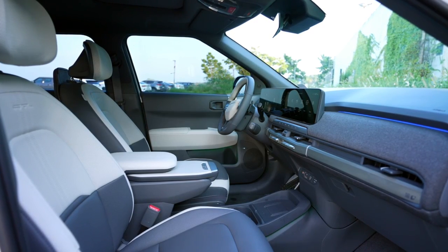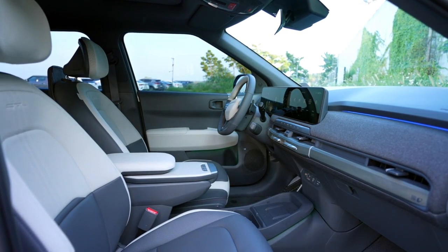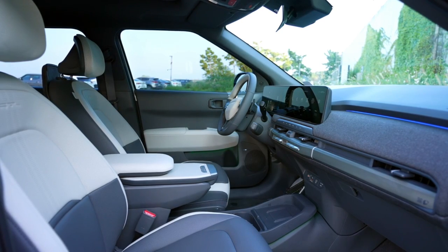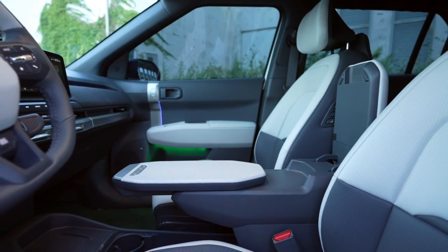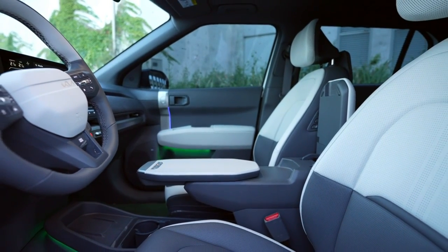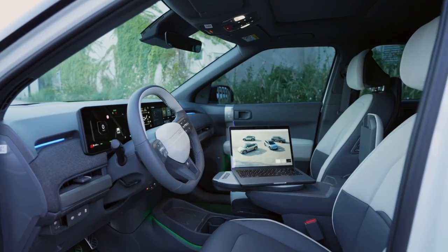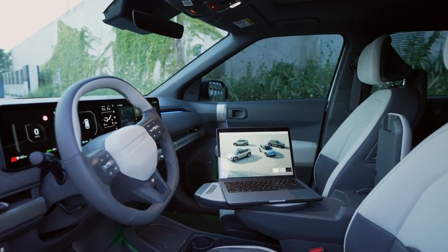Kia is the first manufacturer to bring vehicle-to-load, V2L, charging to the compact EV SUV segment. This feature enables the car to power external devices and allows customers to maximize the EV3's accessibility. Even while off-grid from electric infrastructure, owners can use the EV3 to power appliances such as a laptop, a coffee machine, a small fridge, or even a movie projector.